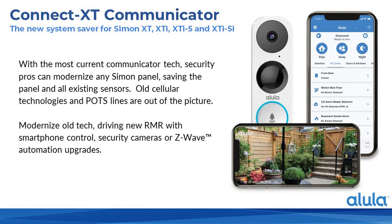Well, first I'll talk a little bit about what you're able to leave in the house, which is the Simon panel and all the sensors, right? And that's a big deal. These people that are your customers or even other dealers' customers, they're used to that panel. They have those sensors on the windows and doors. They're still operating just fine. In a lot of instances they've painted around them, and you don't want to tear those down and have a painting project to go along with your installation project.